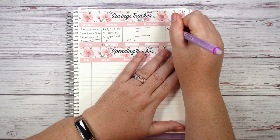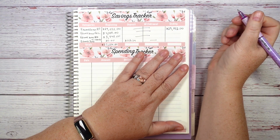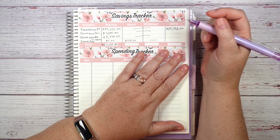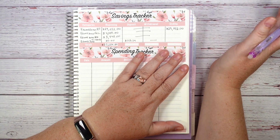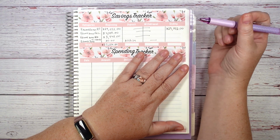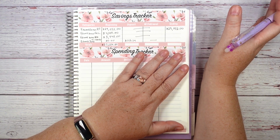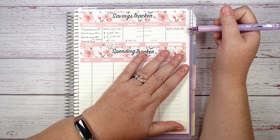So $29,052.00 is the Edward Jones Emergency Fund. Now I have $37,000 in this plus this $115.14. That $37,000 was what we had in our money market account, and I moved it over. But these are the categories I had in my money market account, and this is just how I look at this $37,000. I divide it up, even though it's all in one place. I divide it up and I earmark certain amounts to go to certain things.